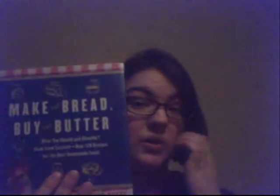Make the Bread by the Butter. I'm going to be finishing this today because I only have 10 pages left and the recipes, so they don't take that long to read. And I have 2 discs left in the Sword of Avalon. Good thing I'm going to the library tomorrow because other than these things, I only have an audiobook out.